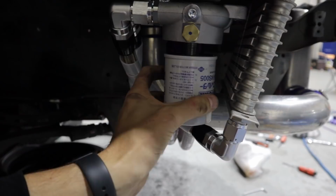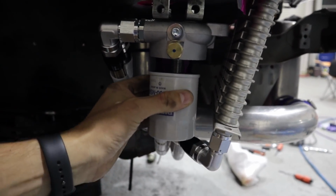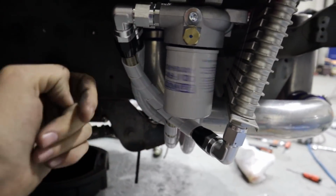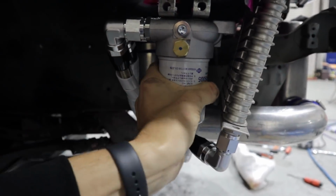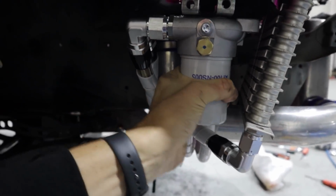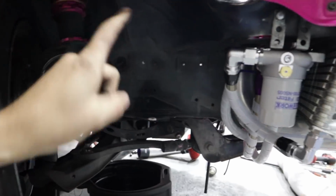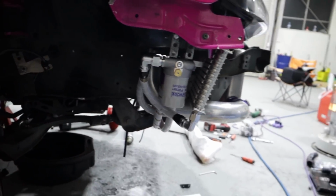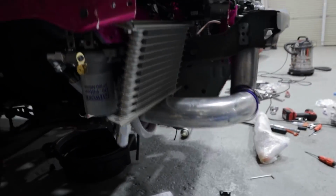Typically we use the Nismo ones, which are a little stubby one. As you can see, we are good there, so happy about that. Actually, one cool thing is Pitwork sells a bunch of really good stuff. You can get really good wheel cleaner from Pitwork. You can also get really good underbody spray, like the proper truck bed liner stuff. It's really good. So the oil cooler is all mounted and good.